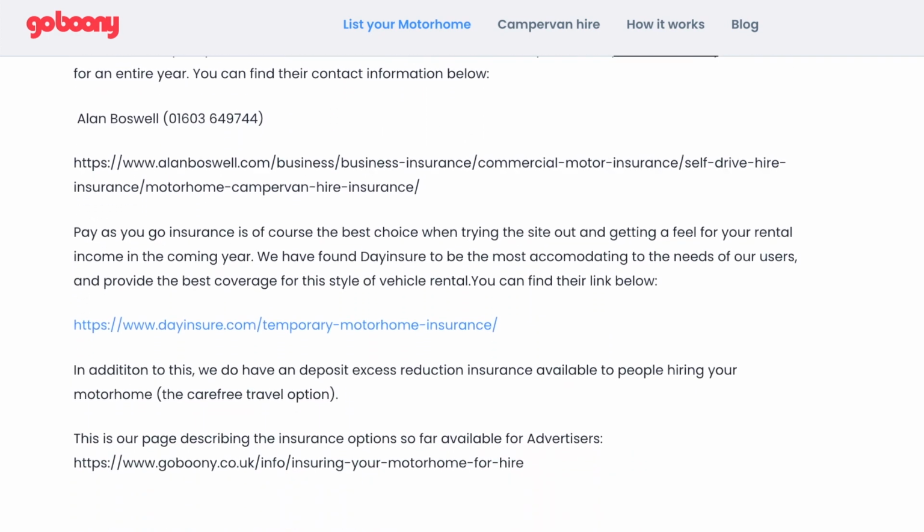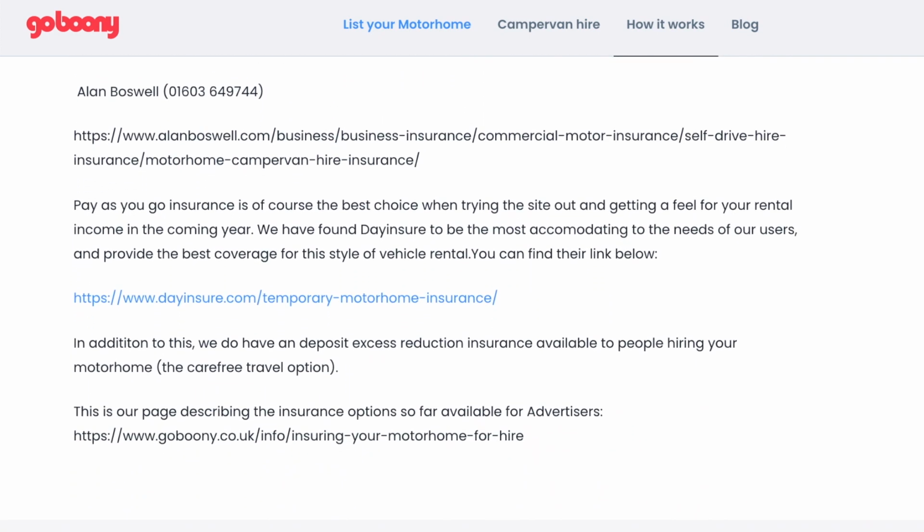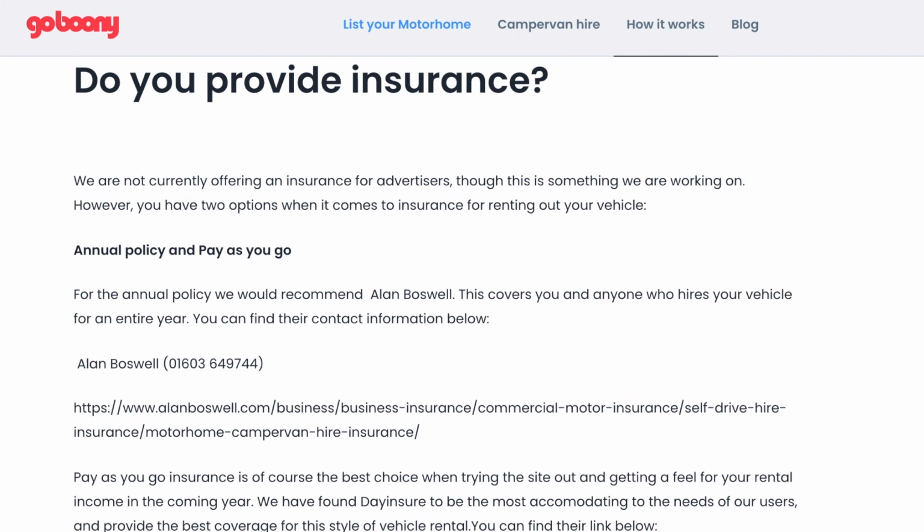Now, for people who want to keep their existing policy, providing that their policy doesn't directly prohibit it, they can just have what's called a pay-as-you-go option, and that would mean that they keep their own policy, and actually the person who hires the vehicle from them would have to take out the policy in their own name through Goboony. So actually, it doesn't then conflict with the owner of the vehicle's own personal policy.